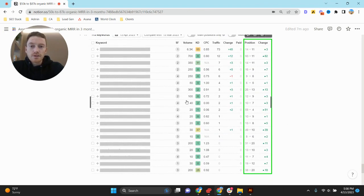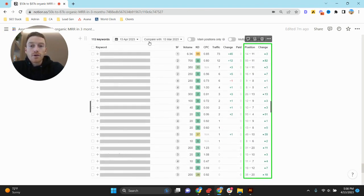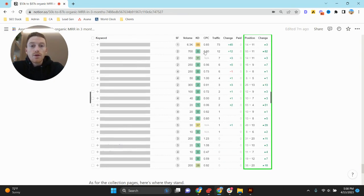So these are product page rankings. The keywords are covered up, obviously. But this is where those keywords stand compared to the previous month, which is before we made the updates. So you can see some pretty decent search volume, at least on these top couple, all jumping here. So up 3 spots, up 82 spots.